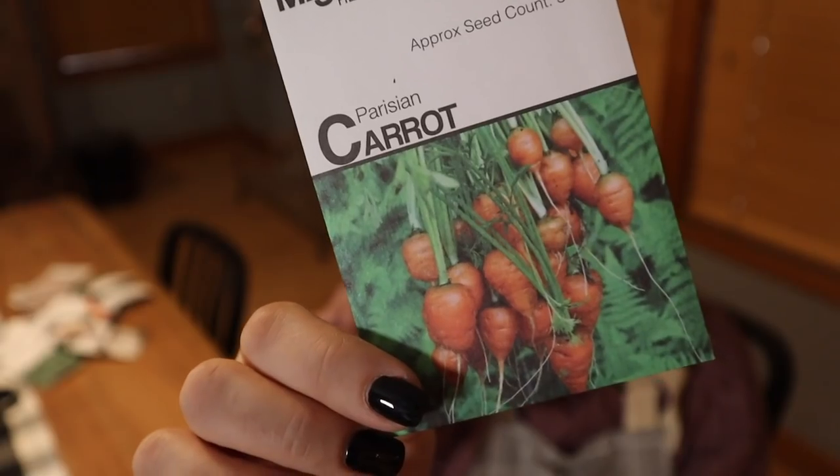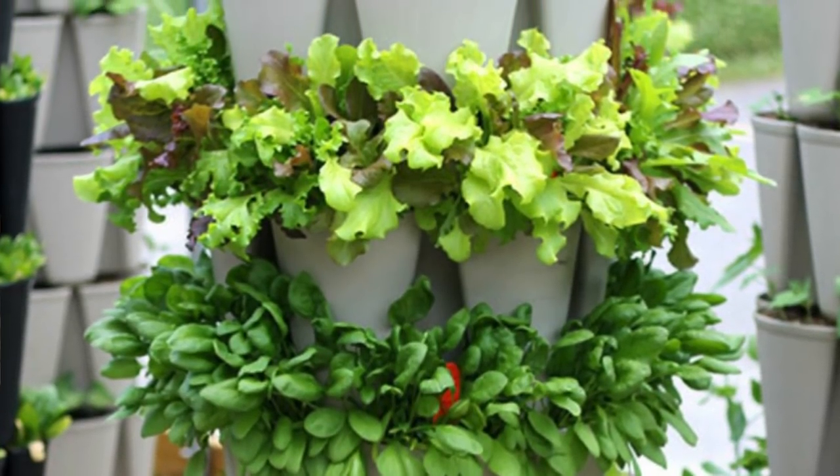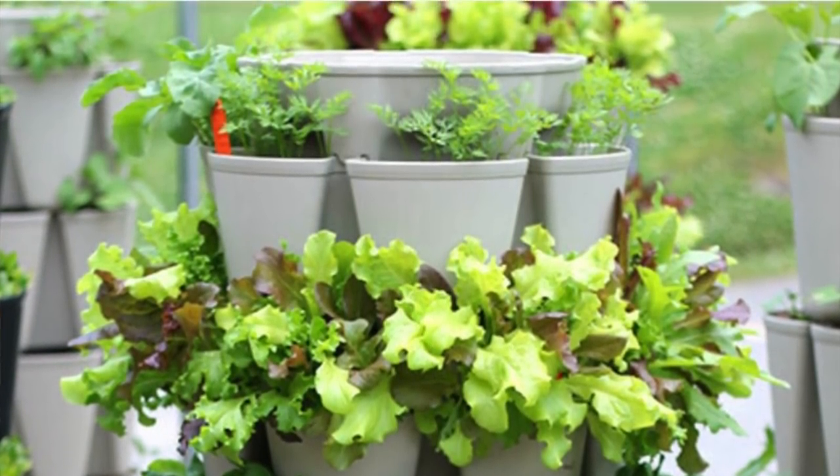3 varieties of carrots from MI Gardener this year, and these all have different maturity dates. The first one is a Parisian carrot, and it's a 55 day to maturity. I thought that these would be great in my green stock. I can link that down below if you're interested in what that is. It's a vertical garden, and for the container gardening, because they are all stunted.